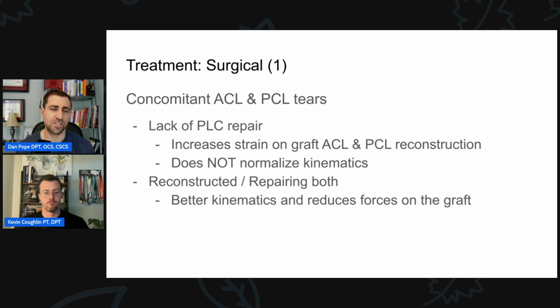So I think a lot of these decisions might actually be occurring when the patient is under anesthesia, right? If they're not happy with the amount of stability the joint has, maybe they add additional things. But I think the takeaway here is that if you do have a posterior lateral corner injury with an ACL, with a PCL, you probably have to do a reconstruction repair of all of these structures, right? And when you reconstruct the PLC with the ACL and PCL, you tend to see better kinematics and it reduces forces on those grafts, right? So it seems like you probably have to reconstruct and repair all these structures together.